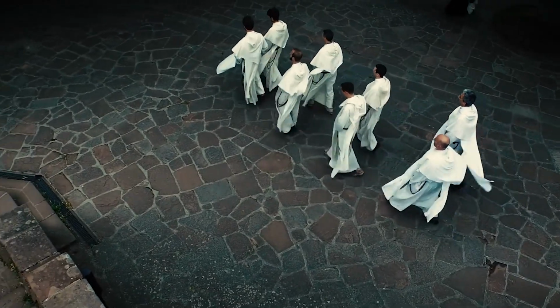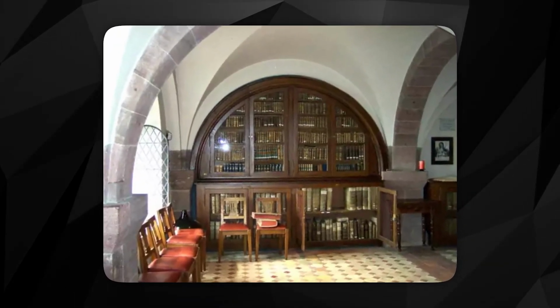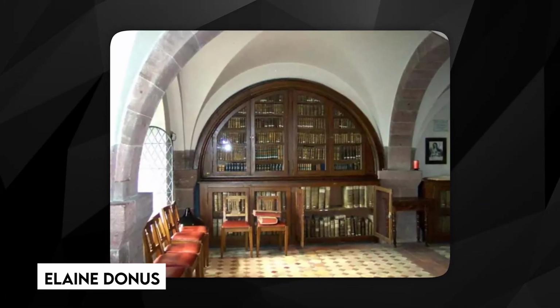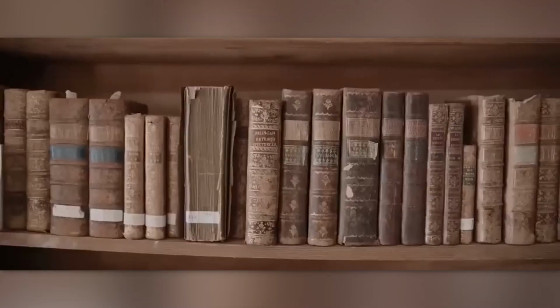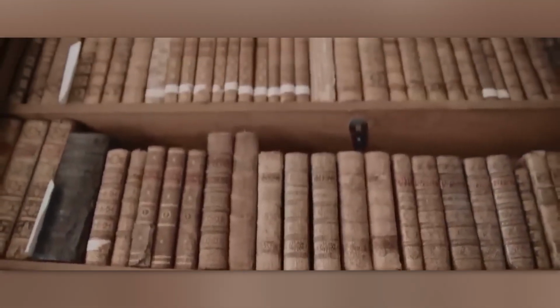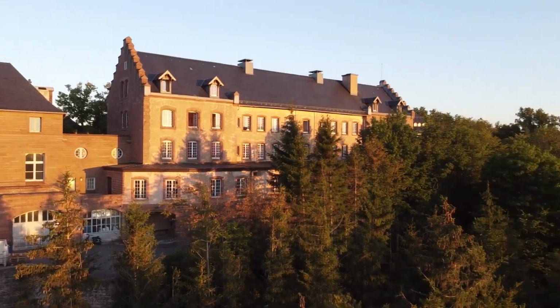In the early 20th century, priests noticed books disappearing from the abbey's library, sparking suspicions that spread even to the librarian, Father Elaine Donis. Despite heightened security, the vanishing act continued, perplexing everyone until authorities intervened. The truth finally unveiled a surprising culprit called Stannis L. Goss, a former professor enamored by the abbey's rich history.